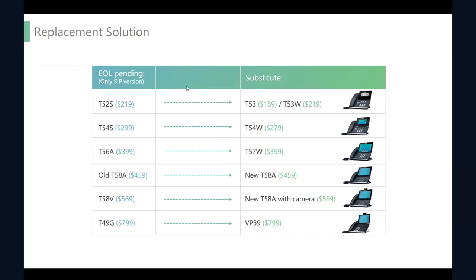Same with the 56 going to the 57W. And then the 58 to the 58A is the same price. The 58V to the 58A with the camera, same price. And then the video phone at the bottom, all same price. So that gives you a pretty good idea of where the new range sits in comparison to the old T5 range.